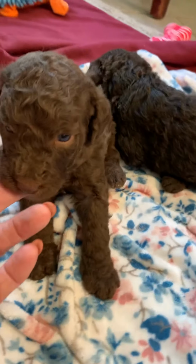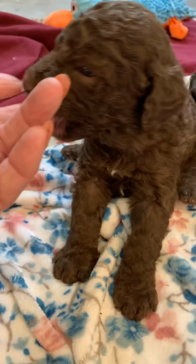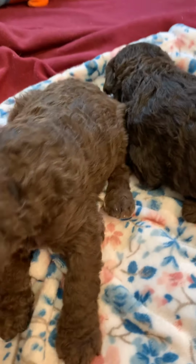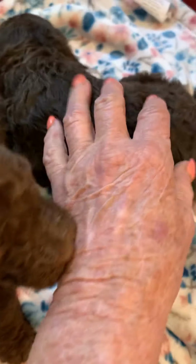Oh, I was eating chips and he thinks that's yummy. Goodness gracious. No, he's looking for mommy. They're ready for lunch. And right now, this one is bigger than this kid.